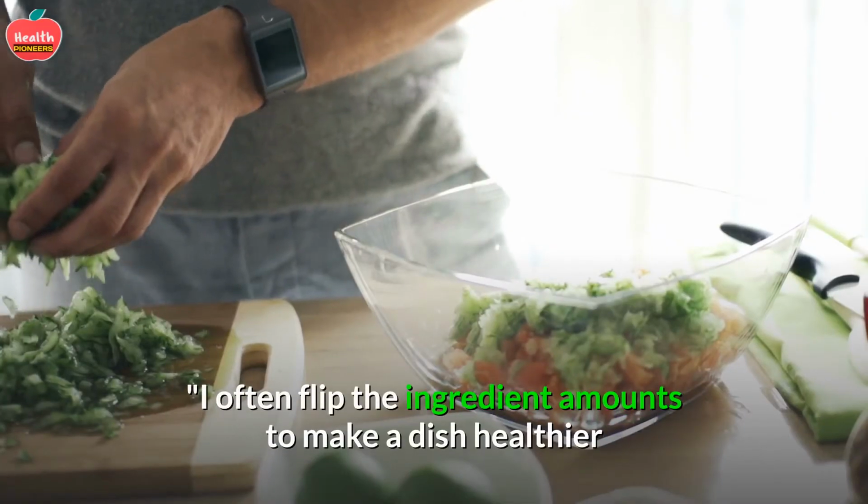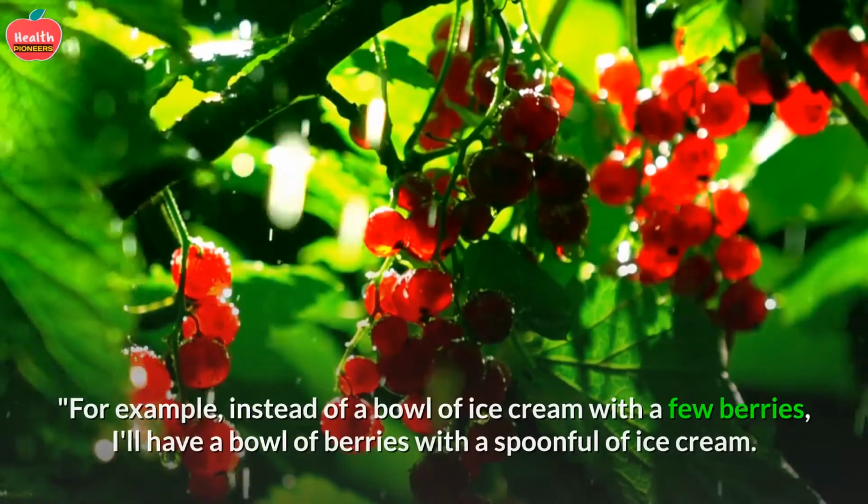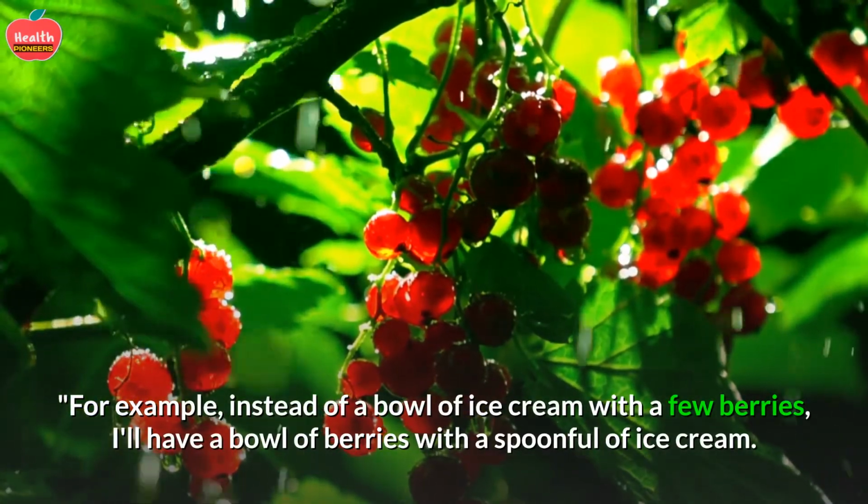Flip your ingredients. I often flip the ingredient amounts to make a dish healthier and still satisfying. For example, instead of a bowl of ice cream with a few berries, I'll have a bowl of berries with a spoonful of ice cream.